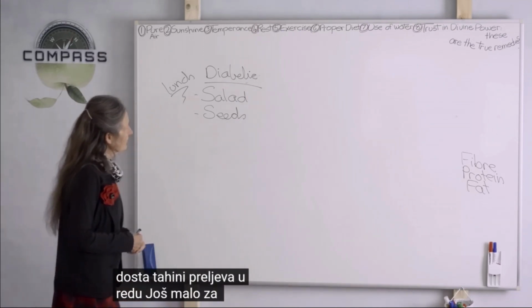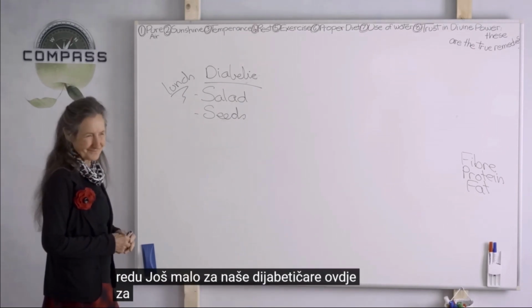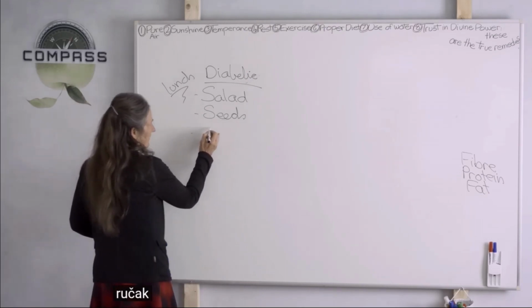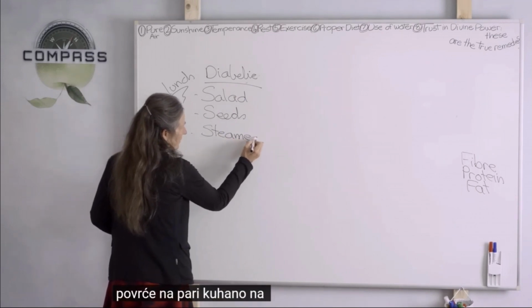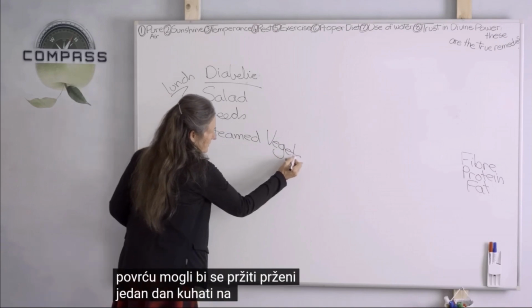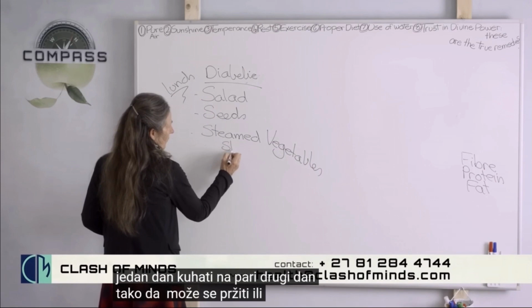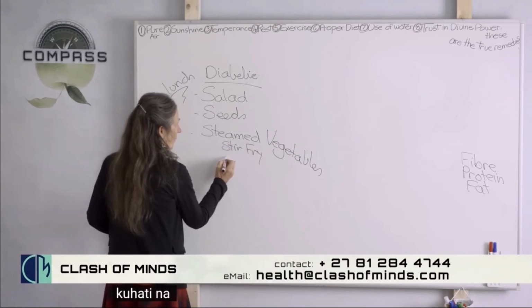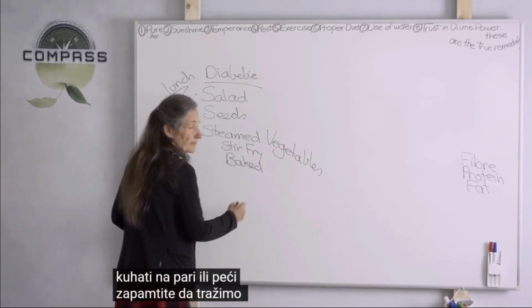Okay, a bit more for our diabetic here for lunch. Steamed veg? Yep, steamed vegetables. No limit on the vegetables. They could be stir-fried one day, steamed another day, or baked. Remember, we're looking at a little bit of variety.